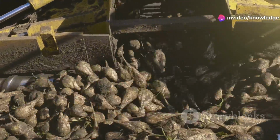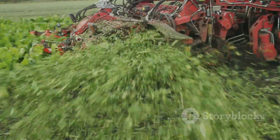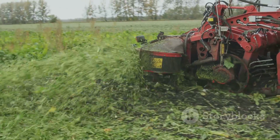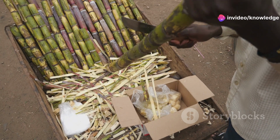The harvesting of sugarcane is just the beginning, followed by transportation to the mills, processing, refining, and finally packaging. Each step is a marvel of modern agriculture and industry. It's a process that involves a lot of hard work, technology, and a touch of sweetness.